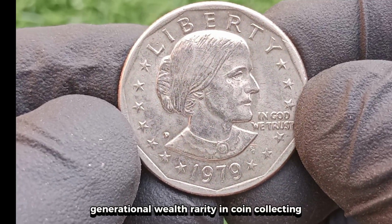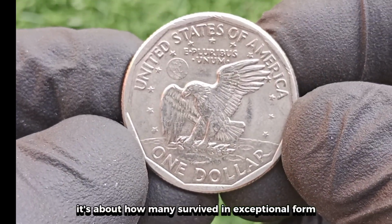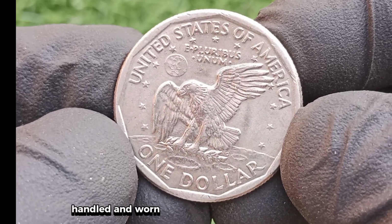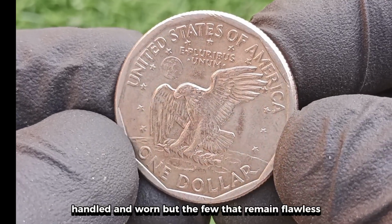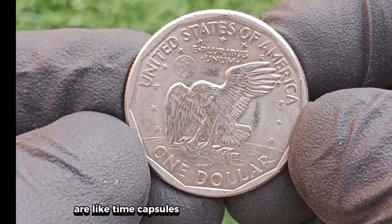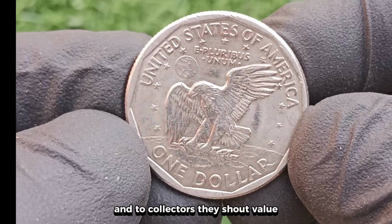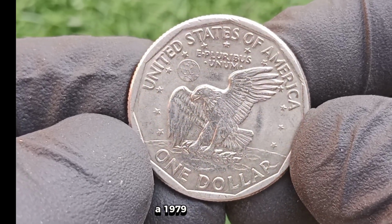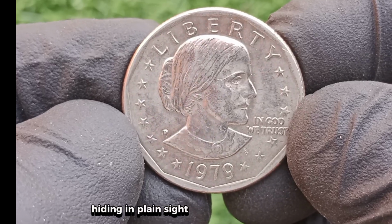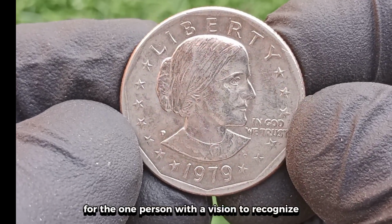Rarity in coin collecting isn't just about how many were made, it's about how many survived in exceptional form. The vast majority of these coins were used, handled, and worn, but the few that remain flawless, sealed in protective holders since the day they were struck, are like time capsules. They whisper of another age, and to collectors, they shout value. A 1979 D Susan B. Anthony dollar in such condition is like a diamond hiding in plain sight, overlooked by millions, waiting for the one person with a vision to recognize it.